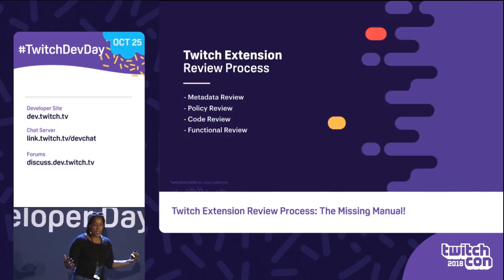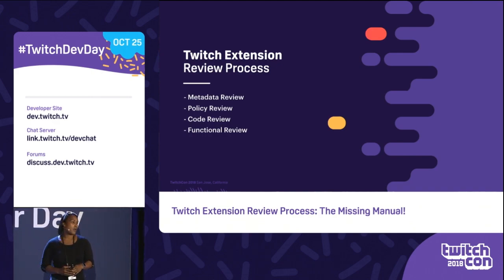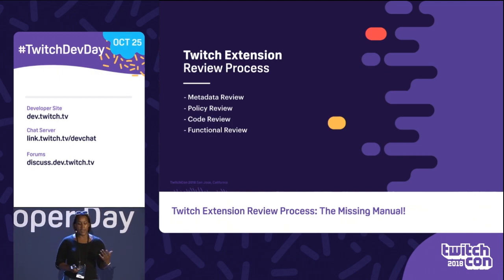So now that we're on the same page with the extension lifecycle, we can dive deeper into the extension review process. What actually happens behind the curtain with my team when you submit it for review? So let's take a look at each of these different facets in turn.